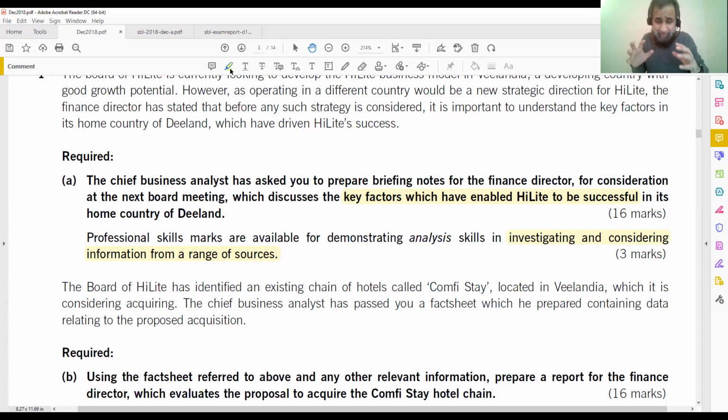So if you pick up the key factors just from one exhibit, that's wrong. You need to pick up the key factors from several exhibits. Is that right? Did I come across that yesterday on day 2 when I was explaining to you the professional marks?